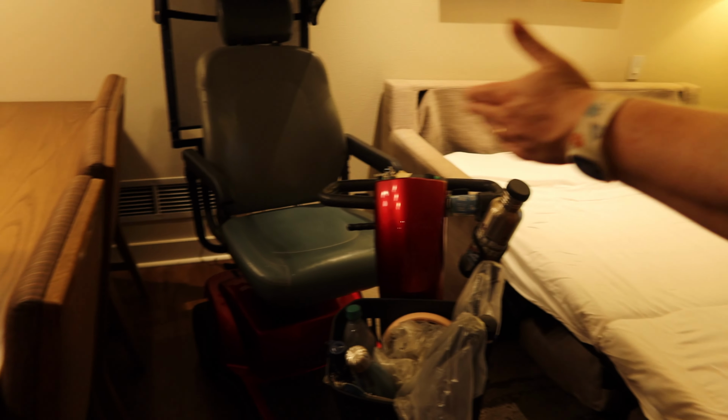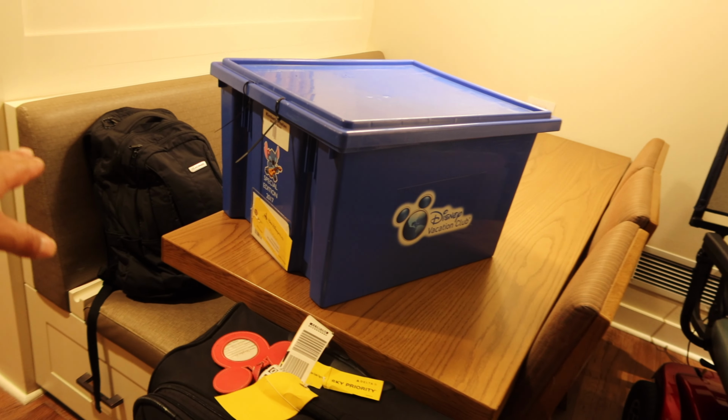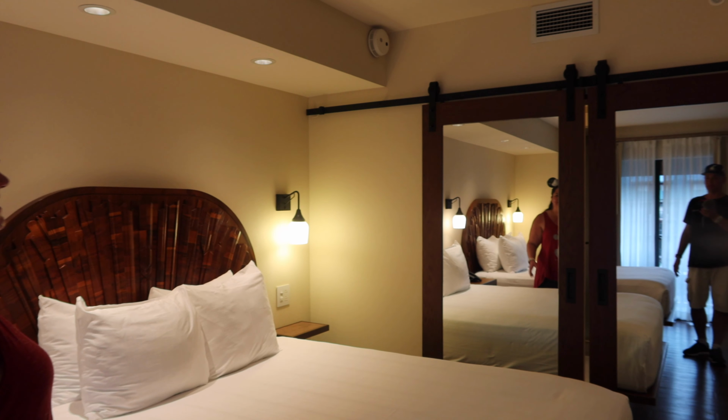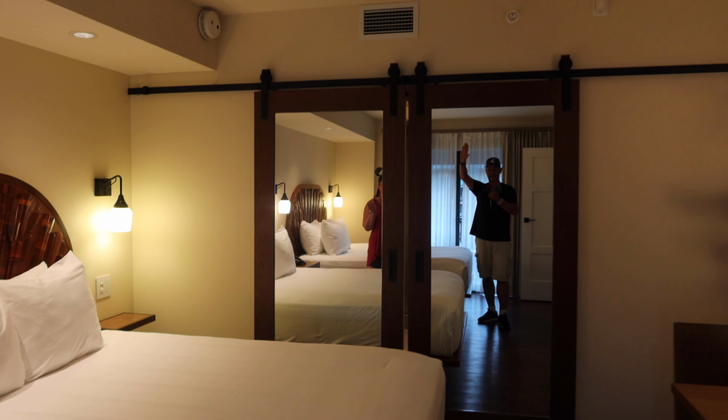Unfortunately, where we had to park the ECV was right next to that table area, because it's the only place we really could back it in. Another reason will come up here in a second when we go farther into the tour. But that's the only area that really worked for us for this trip. Other than that, the beds, she said, were very comfortable.